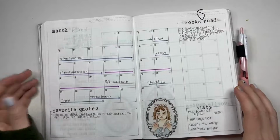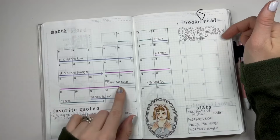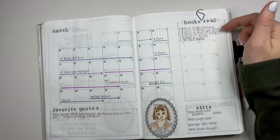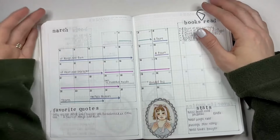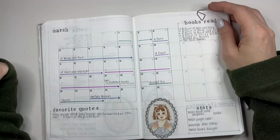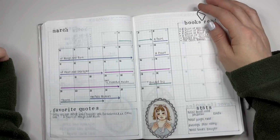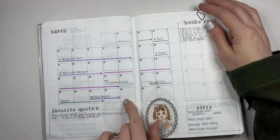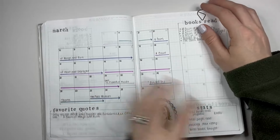So let's flip to March. I basically finished the ACOTAR series. I did DNF one, Piccadilly's Fields, which was historical fiction. I had such high hopes, but it was just too corny, and I was real disappointed. I do need to mark down that I literally just finished a book, and I'll write that down and put it into April.